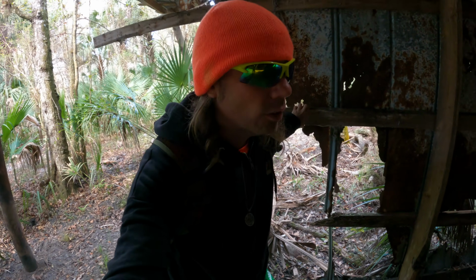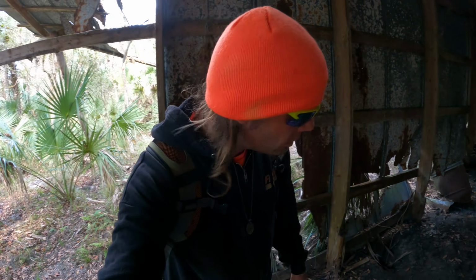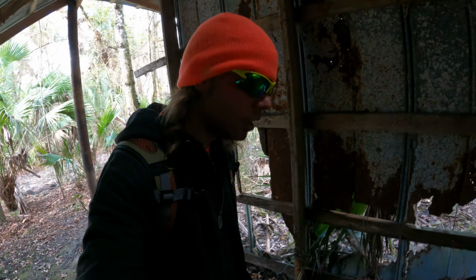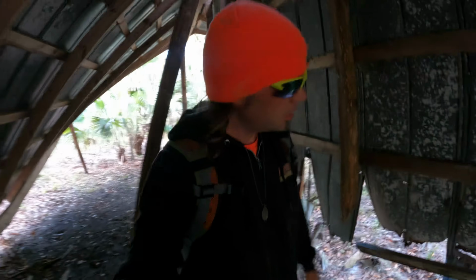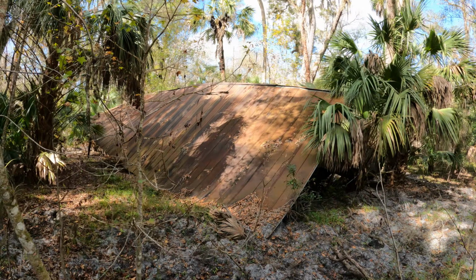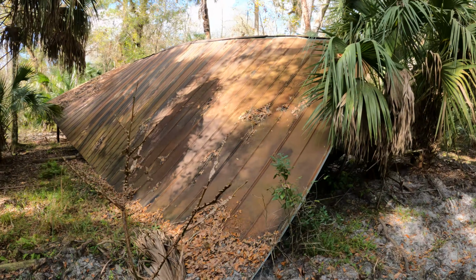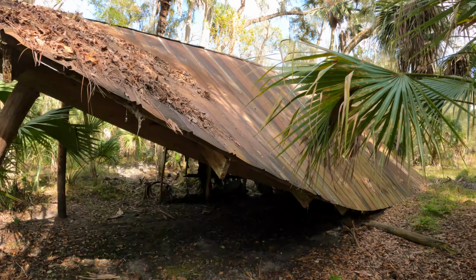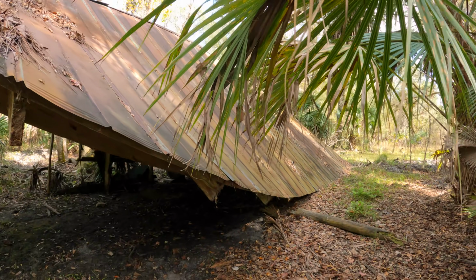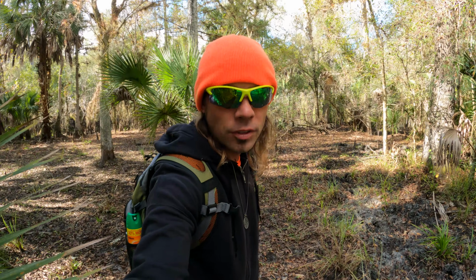You can see part of the frame still intact here. Some of the support beams. Lots of wood around the area. Mostly just the roof remains of the structure from what I can see. May have been part of some sort of fishing camp at one time, right here by the creek.